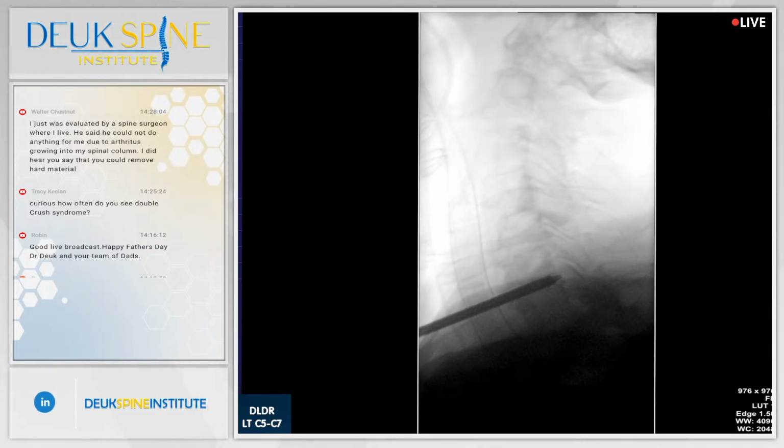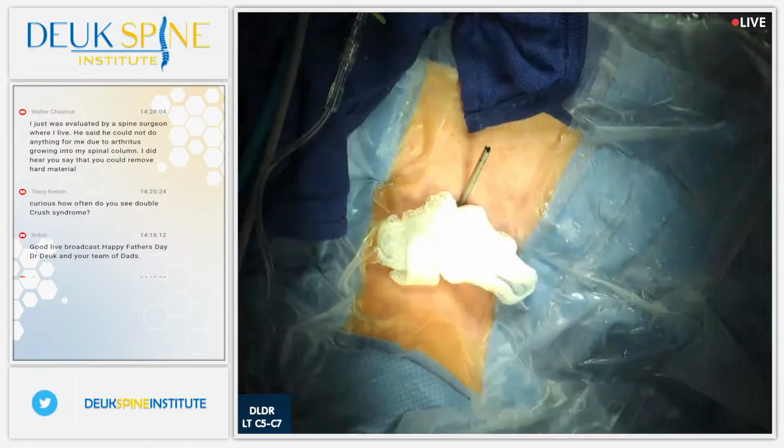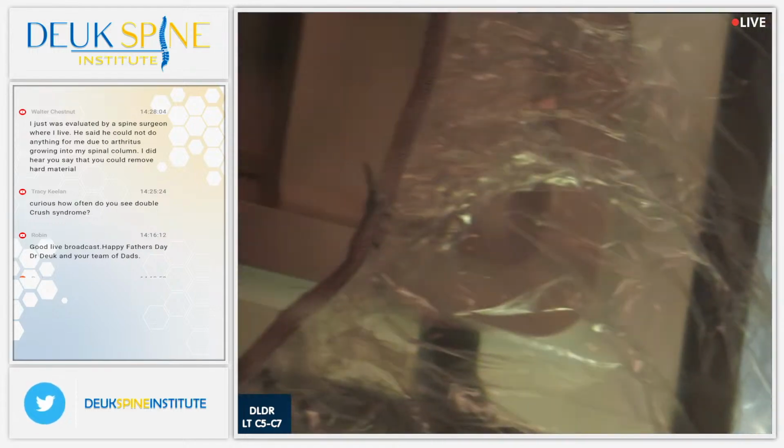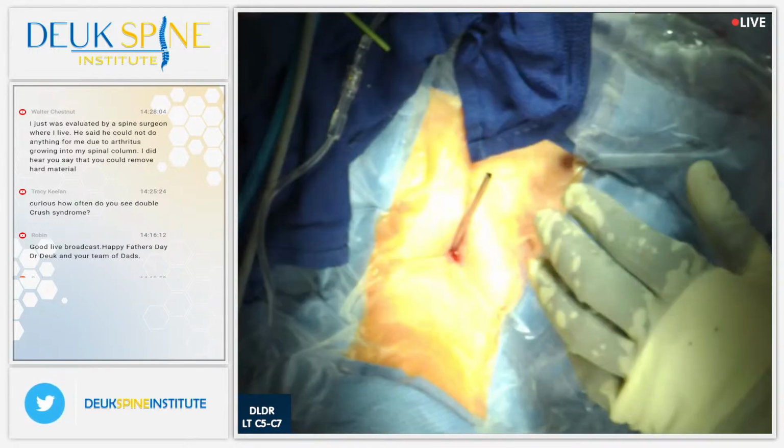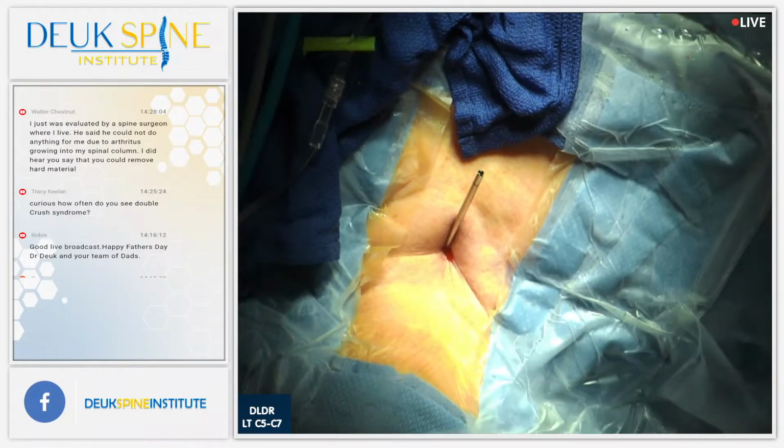We are at the back of that disc. So if there's a herniation back there, we're going to see it. We're going to get it out. She didn't make it easy. You can actually see the clavicle right here. She's right up against the clavicle. I'll get that.